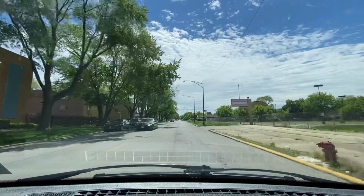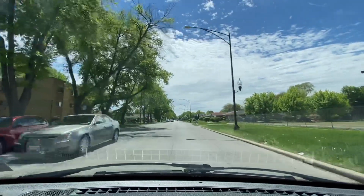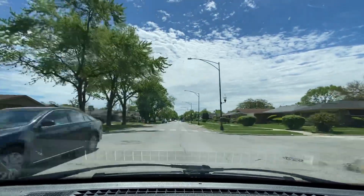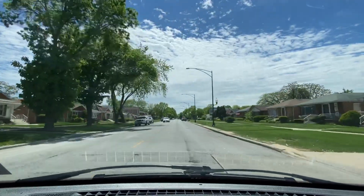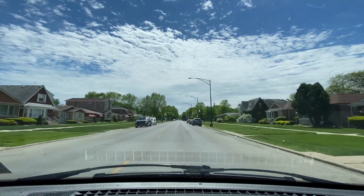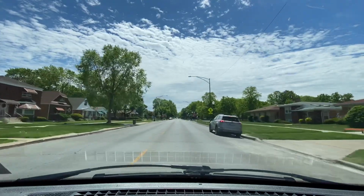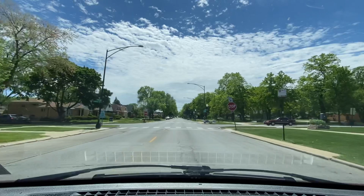I got cars behind me, ladies and gentlemen, so I'm doing 20 miles an hour. We're about 1 minute away from our desired start destination. We have homes on our left, homes on our right. I'm going to turn once we get to the corner because we do have cars behind me, and they're going to dictate the speed that we travel. I want to travel a little slower for you guys so you can take in the environment.